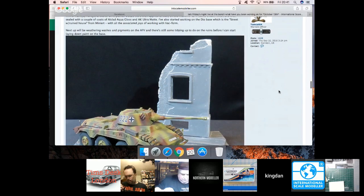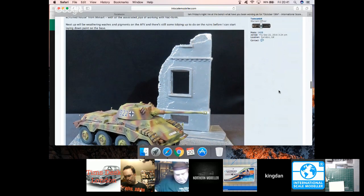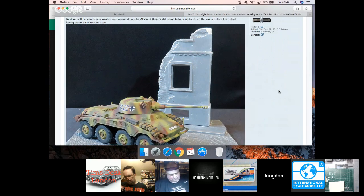He's also started working on the diorama base, which is a street with ruined house from MiniArt, with all the associated joys of working with that. Good stuff, but it's very difficult. You've got to put a lot of work into it to get a good thing out of it. It can test the modeller's skills, let's say.